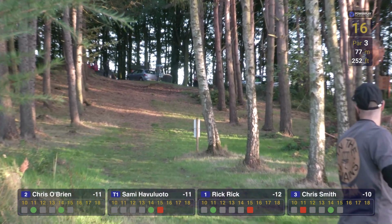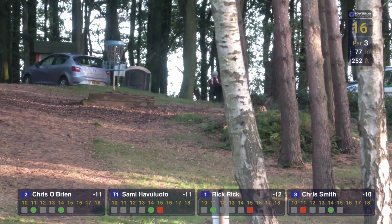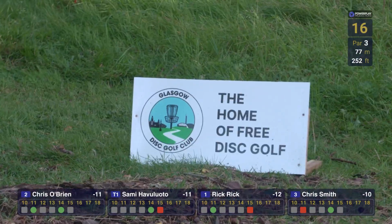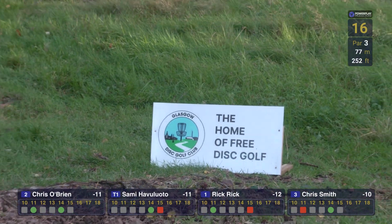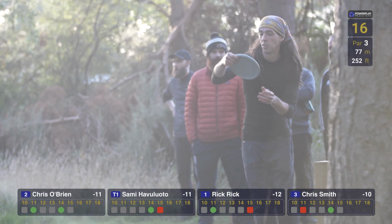Probably a rock 3 from Sami. Gets it on a nice angle. That should get stable at the end and put him well inside the circle for the birdie. Yeah, it's great angle control. Can you see the Glasgow boys in the background?